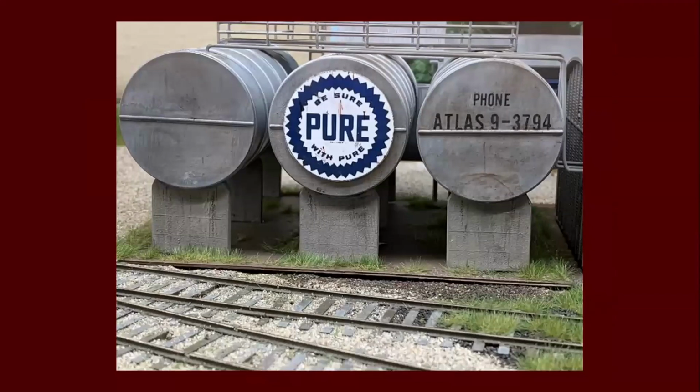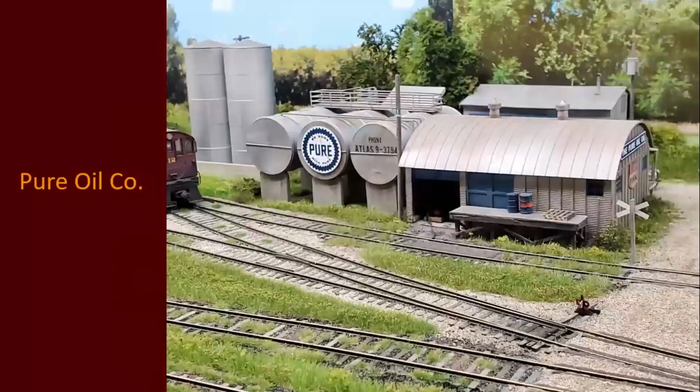This is the tank car farm for Pure Oil. This is the same kind of thing. I built the tanks on a separate piece of styrene that I could grass around, and then put the cement pillars up, and then put my tanks up, with a little advertising on there. I had the phone directory for Rochester, so I knew the phone number for Pure Oil. So I put the actual Rochester phone number for Pure Oil on the tank. And this is Pure Oil once I got it done.